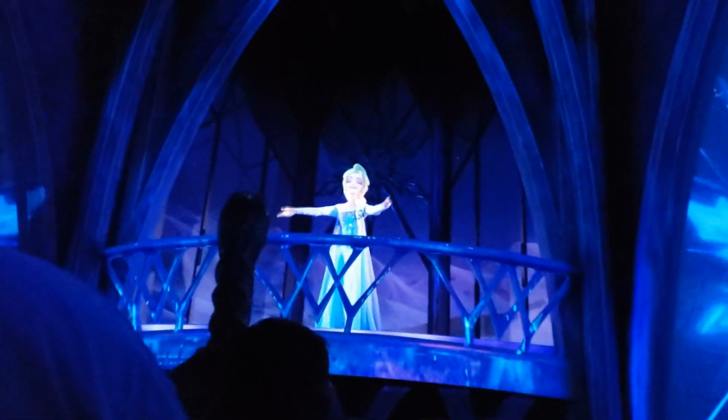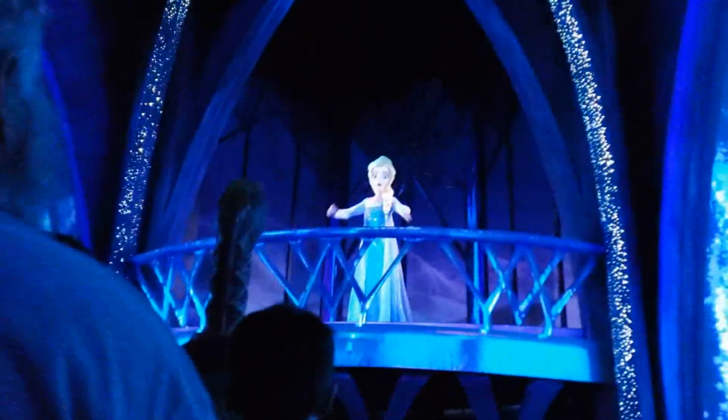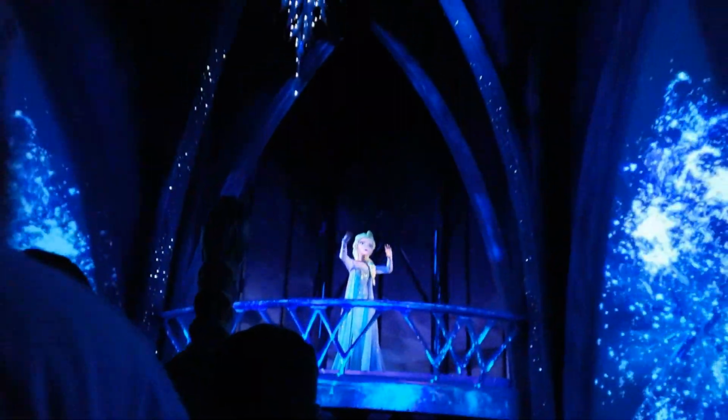Moving further into the World Showcase, you can find the next bit of functionality at Frozen Ever After. In the room where Elsa is singing, your Magic Band will light up from the moment you enter the room until you're almost in the room with Marshmallow and the Snow Geese.